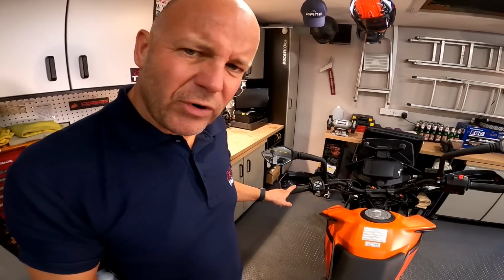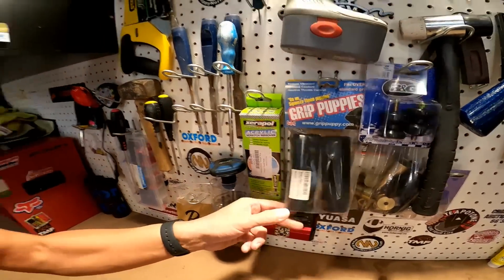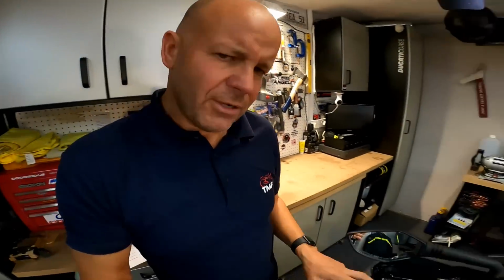On the other hand, it's possibly fixable by putting on something like grip puppies. Now, I use these on my BMW. I've got a spare set here. These things are quite good. You could stick those on these handlebars and you could probably get rid of the vibrations that way. But anyway, that's it for the list of negatives.